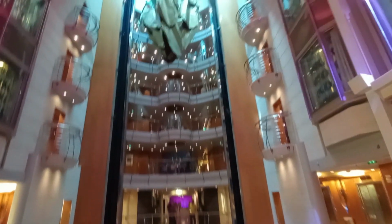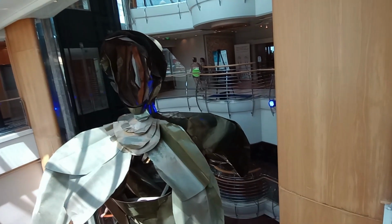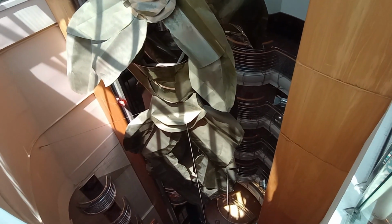Now looking straight ahead, you will see this sculpture. It is actually an angel sculpture hanging suspended from several stories up. I'm going to show you from the top looking down now. It spans multiple decks and it's really nice to be able to look out over from the different decks as well.